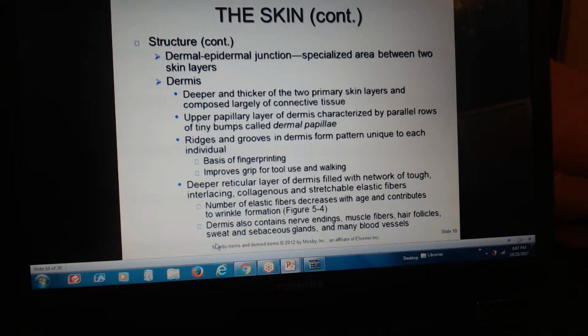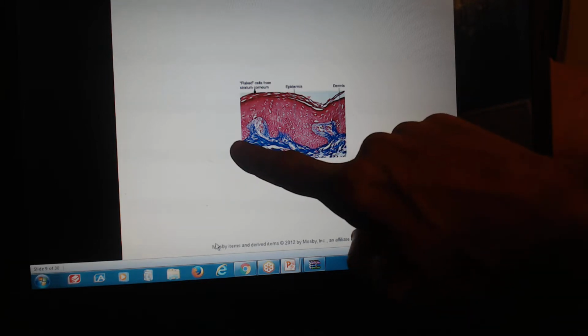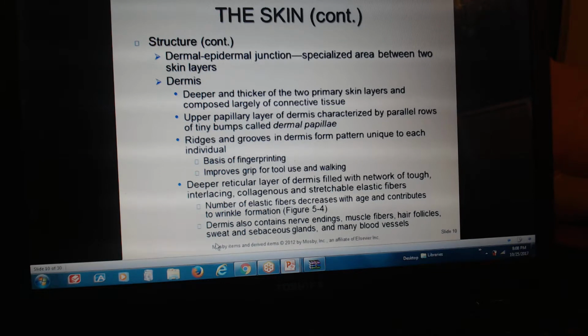Okay. The dermal epidermal junction. It's a specialized area between the two skin layers. So again, this is our epidermis here in the pink. In the blue is the dermis. Here we can actually see on this particular diagram a flaked cell from the stratum corneum. But ultimately, we can see that there is a unification of the epidermis and the dermis. And that's what we call the dermal epidermal junction.